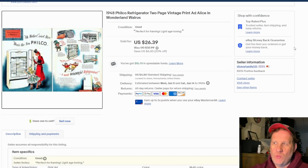We're going to go through some more stuff that sold this previous week. I picked, I believe, 15 or so items, print ads and postcard related items from my store. I'm going to start off with this one. It is a really nice one.